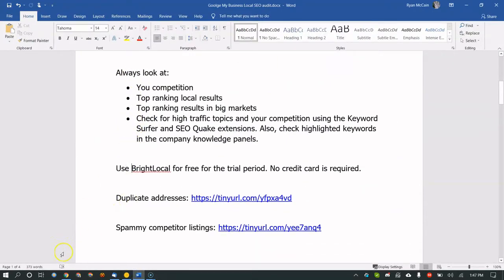I would use BrightLocal, which is a really cool tool. Just Google BrightLocal. It's a paid tool, so what a lot of people do is just use the free trial. Last I checked, you don't need a credit card. It's either 7 or 14 days.